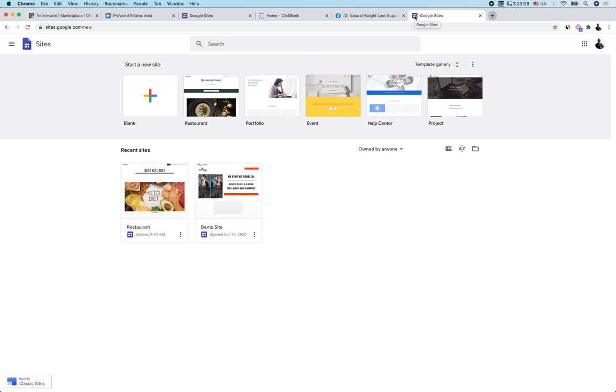So this is basically the process. Instead of sending these people straight to the ClickBank affiliate link, I'm going to create a one page landing page slash website where I'm going to provide a free value to people. So they're going to get to know us, they're going to trust us more, and they are going to be more likely to buy our product. And this is how you double your money. This is how you increase your sales with ClickBank.